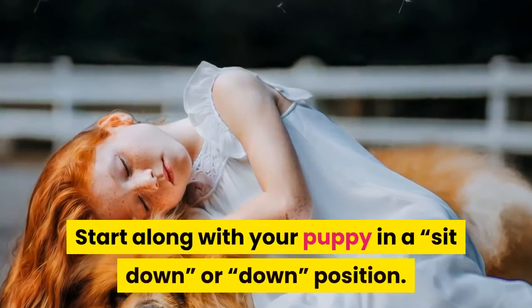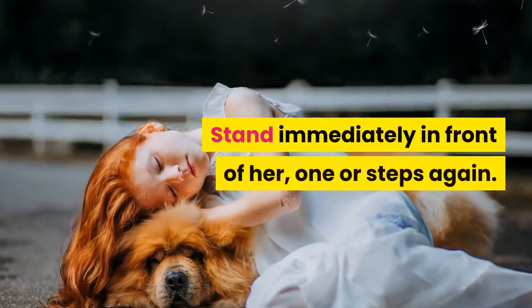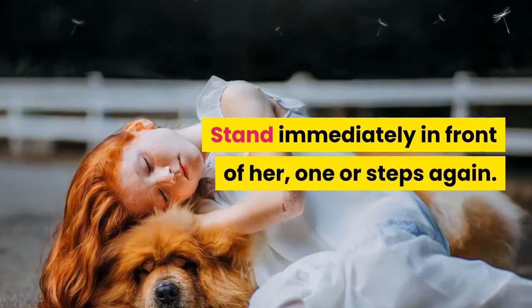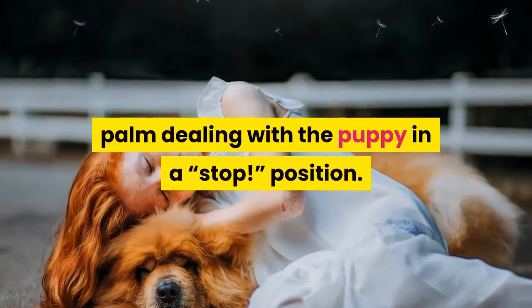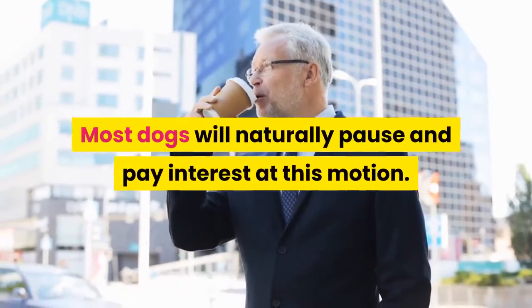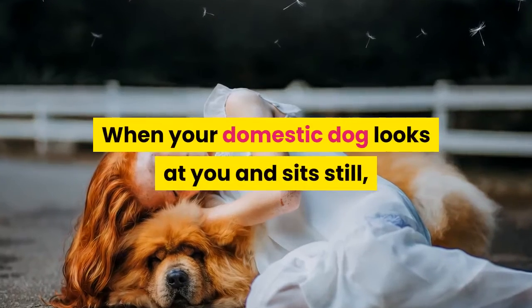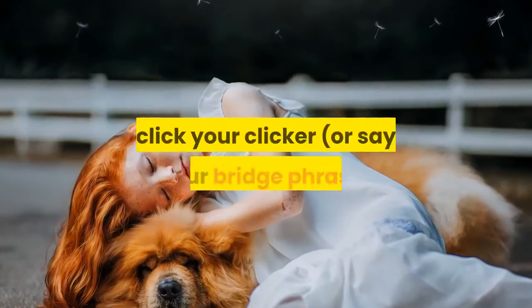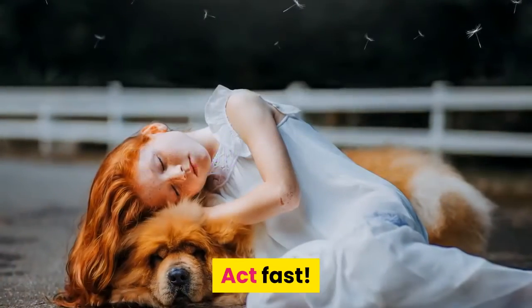Start with your puppy in a sit or down position. Stand directly in front of her, one or two steps back. Hold your hand in front of you with your palm facing the puppy in a stop position. Most dogs will naturally pause and pay attention at this motion. When your dog looks at you and sits still, click your clicker or say your bridge word and give her a treat. Act fast.